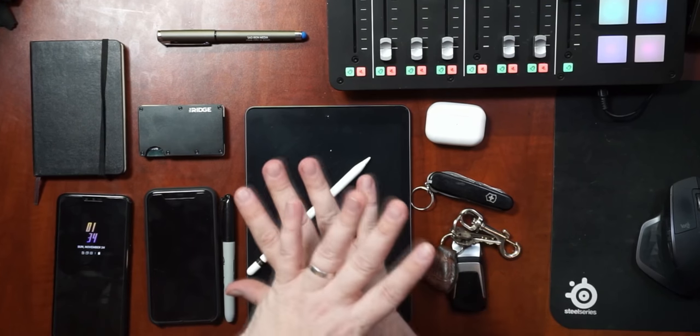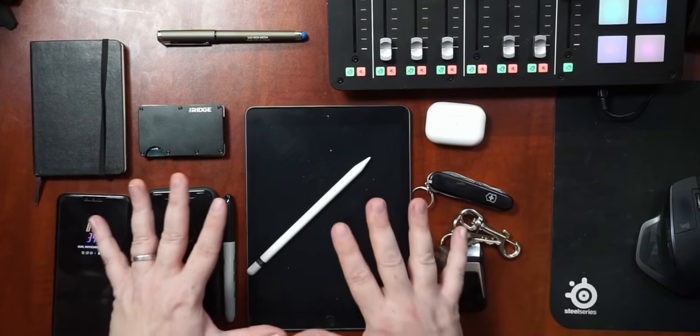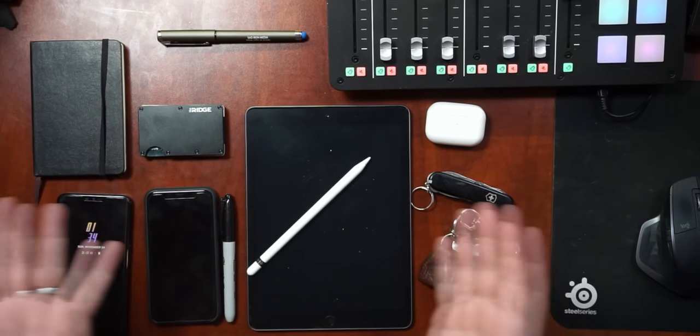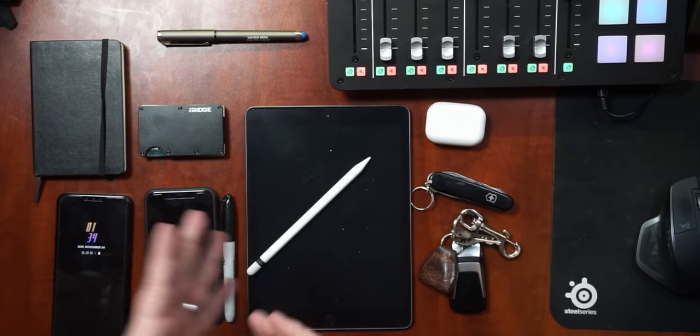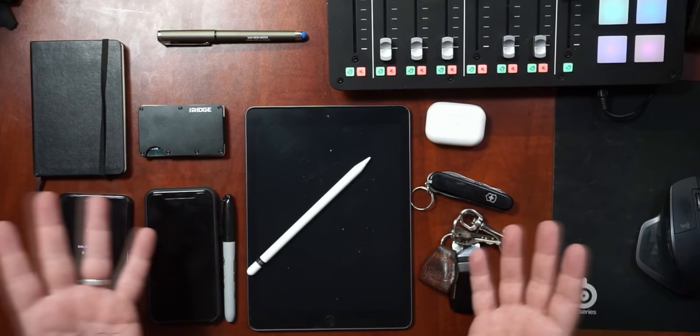So this here is the Painfully Honest Tech Everyday Carry. Let me know what you think down in the comments. I will put links to everything down there. And if you have any questions, you can go ahead and ask those. I guess it's kind of simple.